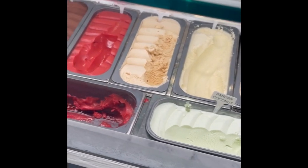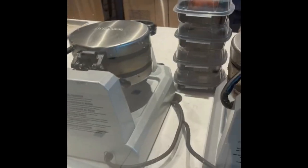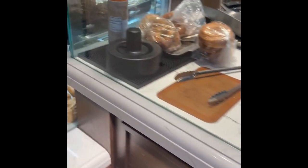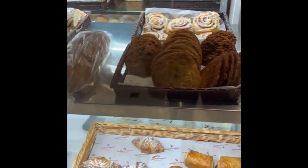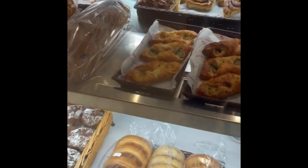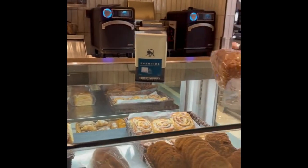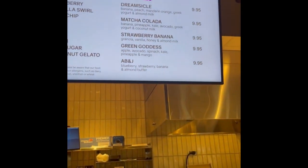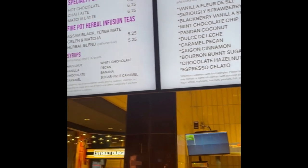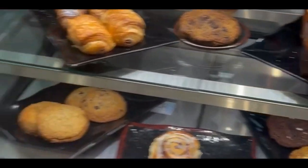Here they have all kinds of ice creams and sorbets. And it looks like they make fresh waffles and waffle cones. Oh my gosh, those cookies look amazing. Cinnamon rolls, croissants, and muffins. And then they have coffee machines back there. And then there's your sorbets and ice cream, specialty beverages and coffee. And then they've got breakfast sandwiches, cookies.